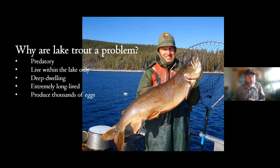So these lake trout are predatory. They feed on the native cutthroat trout. They live only within the lake. They don't spawn in connected streams like the cutthroat trout do. They live deep within the lake generally. They're extremely long-lived. They can live 30 or 40 years or more if they're not gill-netted. And they produce thousands of eggs. Each of the females can produce thousands of eggs, especially the bigger females.